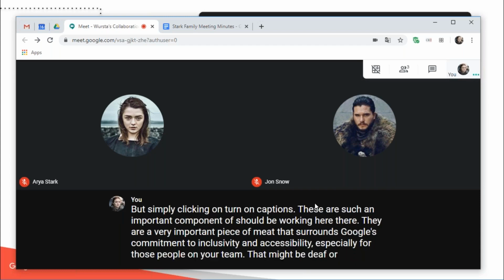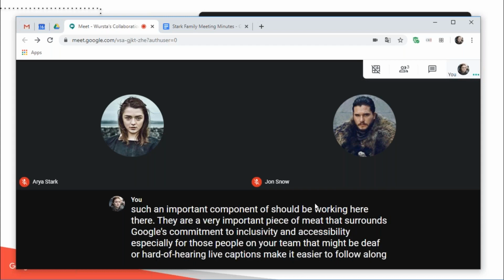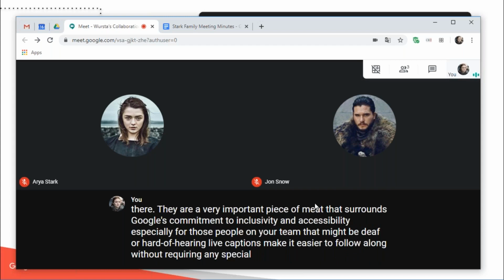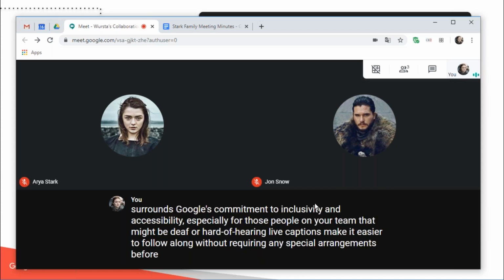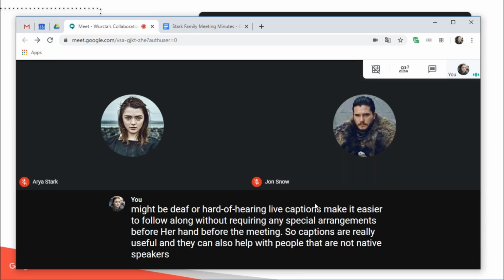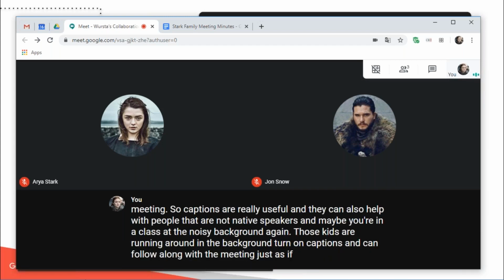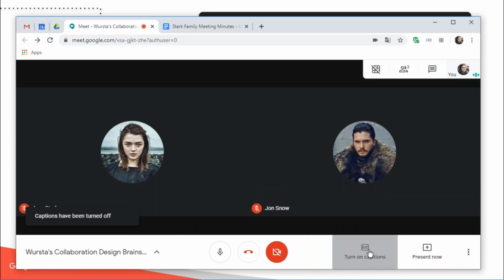Live captions make it easier to follow along without requiring any special arrangements before the meeting. Captions are really useful, and they can also help with people that are not native speakers, or maybe you're in a place with a noisy background. Again, those kids are running around in the background. Turn on captions and you can follow along with the meeting just as if your captions were off. So I'll turn them off because as they were distracting to you, they were equally distracting to me as well.